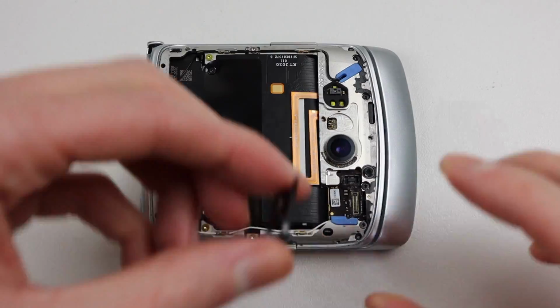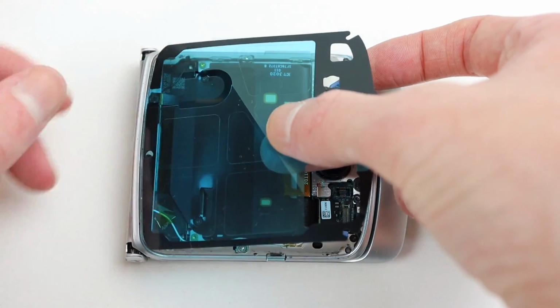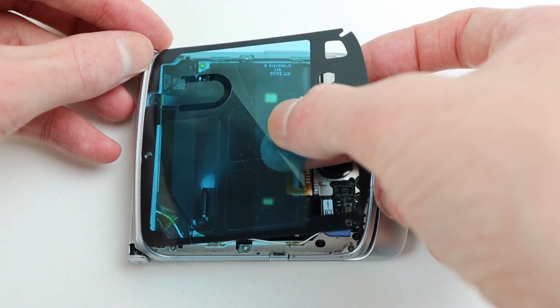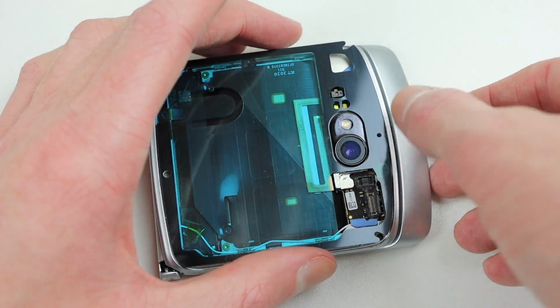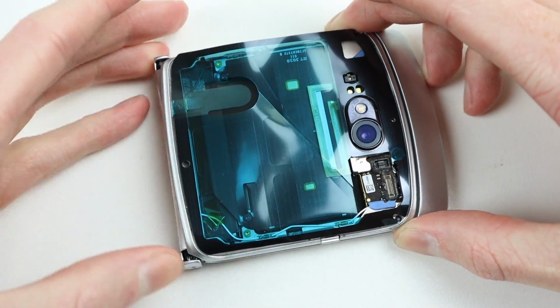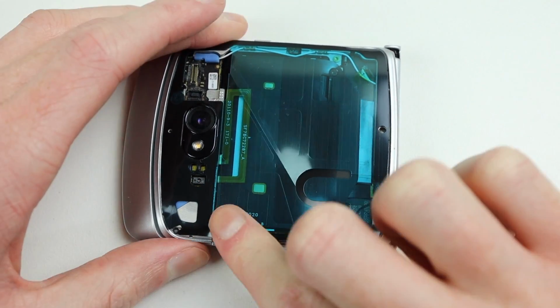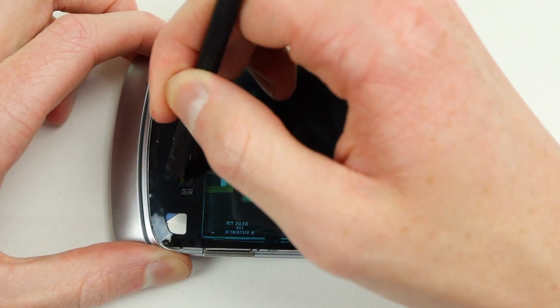We'll need to repeat the same process for the top section, first reinstalling that camera and LED flash before applying the adhesive. It's important to make sure this is lined up correctly so none of the adhesive is preventing the display from sitting flush. I'll need to press it down with my finger and a spudger to ensure that it is correctly seated into position and adhered to the frame.